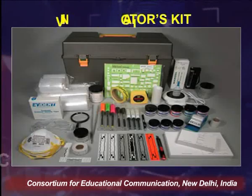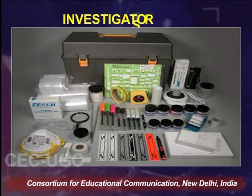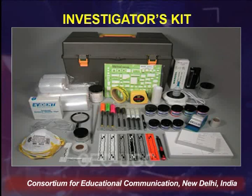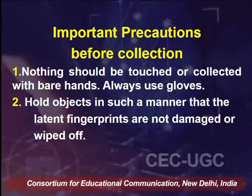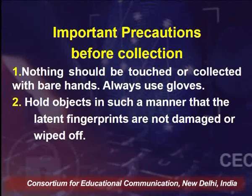So the investigator's kit consists of the mask, the gloves, UV light, magnifying glass, sealing tape, various cutters, evidence sheet, evidence numbers and various other items which help in the collection or the handling of evidences. Before collection of evidence, we should keep in mind various precautions.